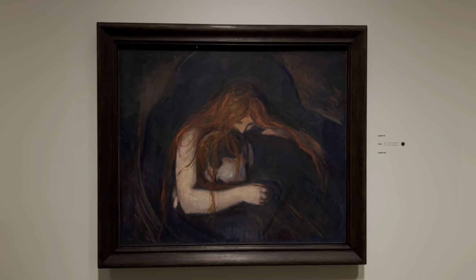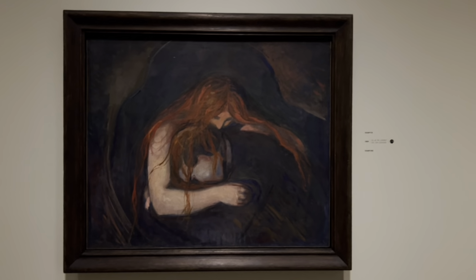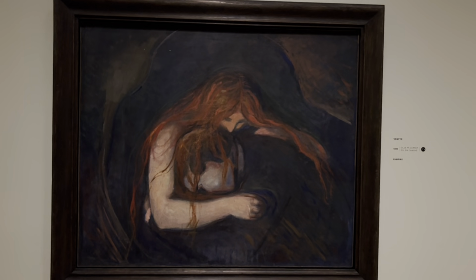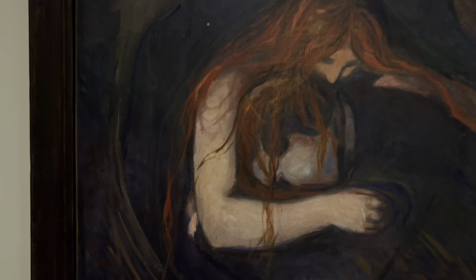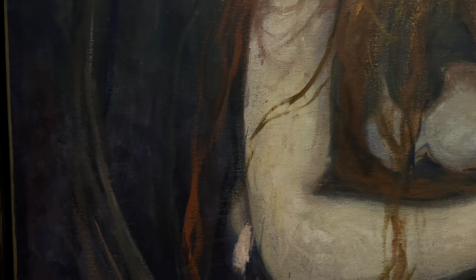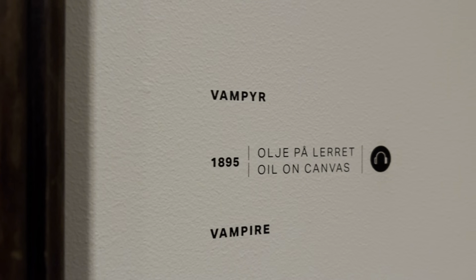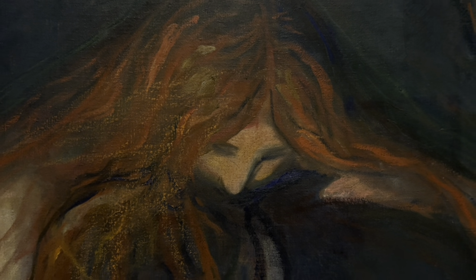Now this one, however, is actually also one of my favorites. It's called The Vampire, and I think maybe it's the motif or whatever, but I think it's also more painted. It's almost like he has gone a little bit deeper in, been more in touch with the painting when he was doing this. And it's also 1895 because it's more early Munch, and his early works were actually the best ones. So yeah. It's actually one of my favorites.